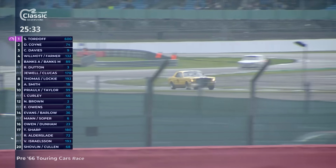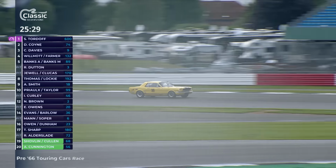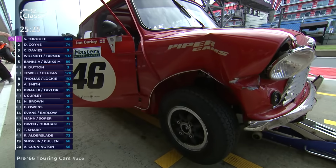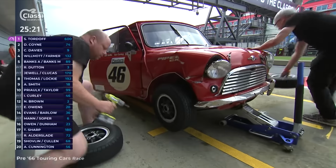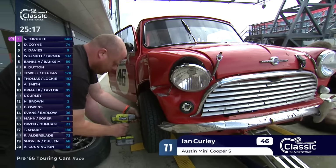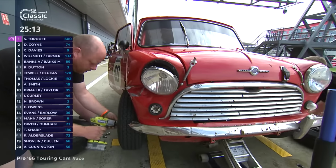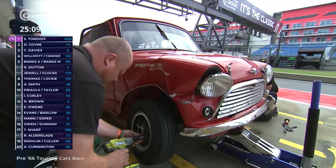Started his career in hill climbs and sprints and then developed it into circuit racing. Very, very successful. A real thinker, a real focused, concentrated man. Oh, we've got damage, so sad, on the number 46 Mini of Ian Curley. Oh, he's having a bad day, isn't he? He suffered an incident in the classic Mini race earlier on, and now a rather sad looking Mini with its eye popped out on the right hand side.